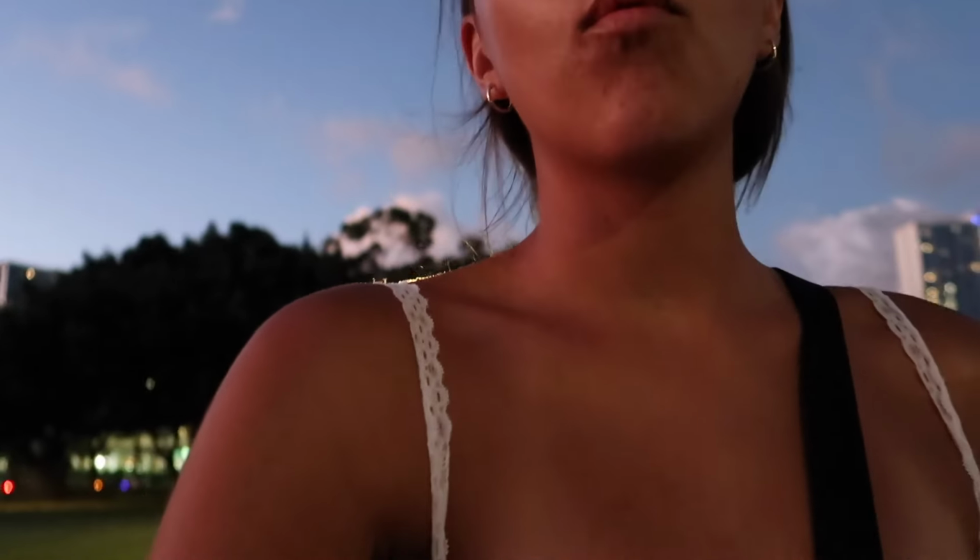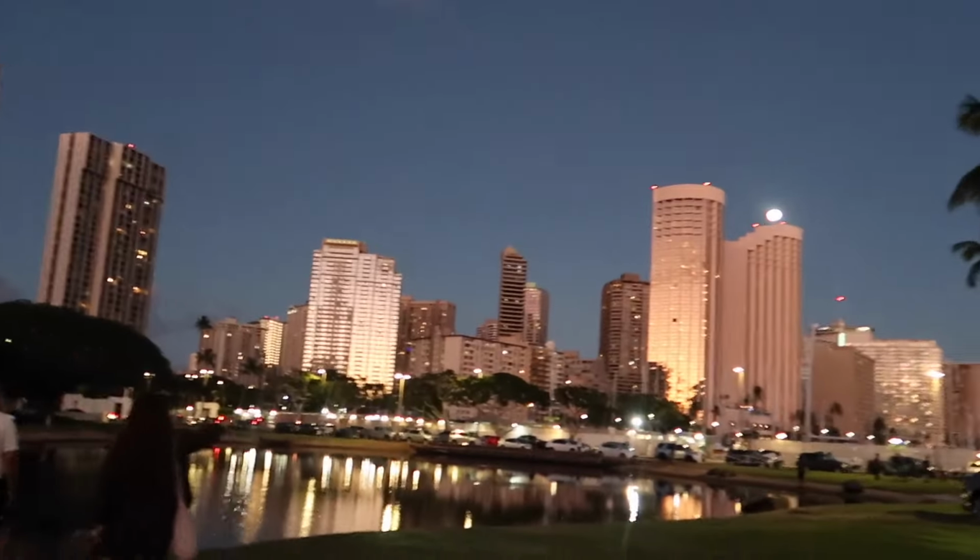That's an egg. We finished our dinner and now we're walking across the street to go to this park across from the Ala Moana Center. And we have a view of the pretty sunset right now. We also have a view of the full moon and also Honolulu. Look how pretty.